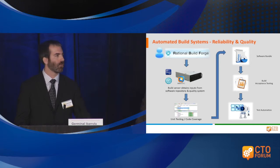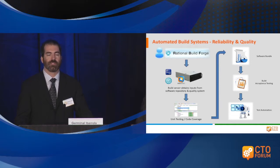Now that software bundle, those assets, stay on a server, or if we decide to deploy them through an MDM or anything else at that point, then we go through a process of build acceptance testing. This right now, unfortunately, I have to confess, is fairly painful. It's about a 4-hour run, and we're in the process of trying to automate that. Now once that passes and it's a go, then we move to test automation.